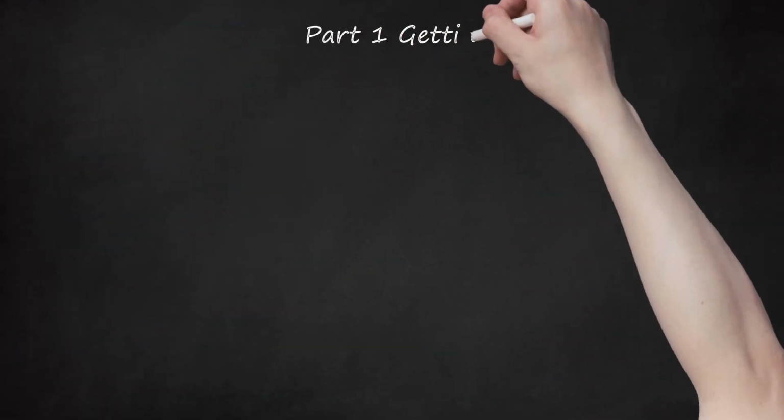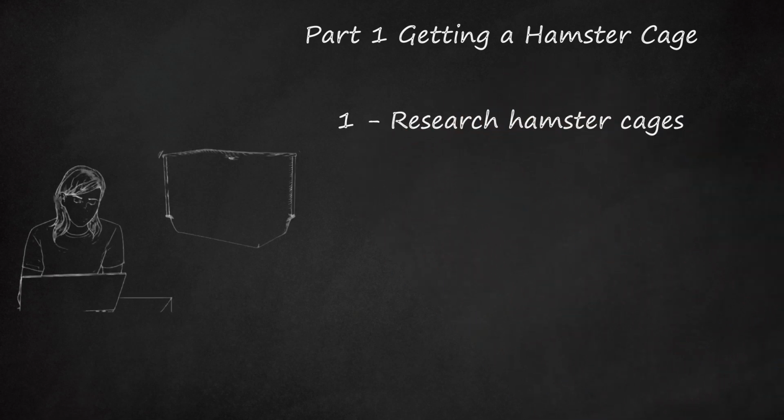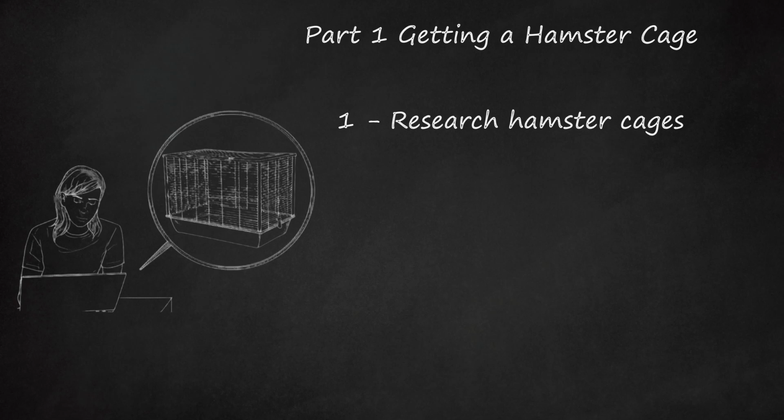Part 1: Getting a hamster cage. 1. Research hamster cages. First of all, you need to think about what kind and size of cage you need to make your hamster as happy and content as possible.